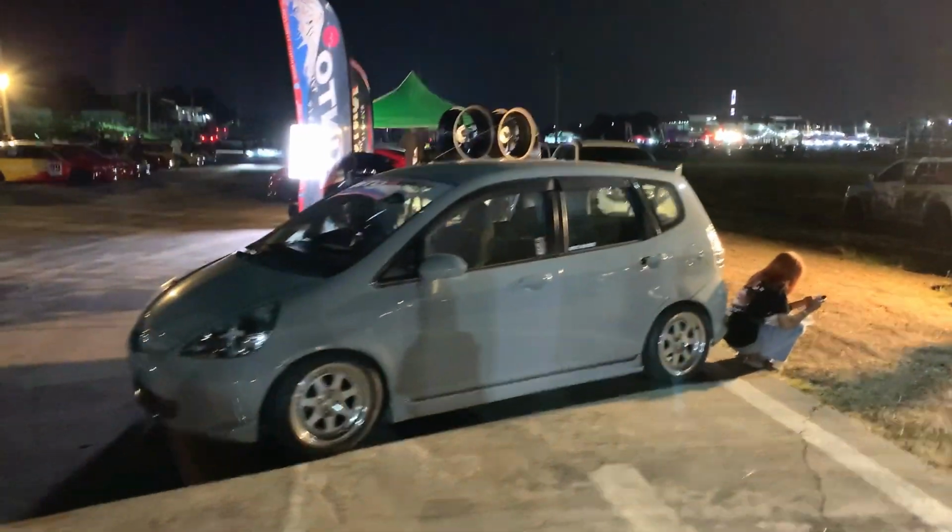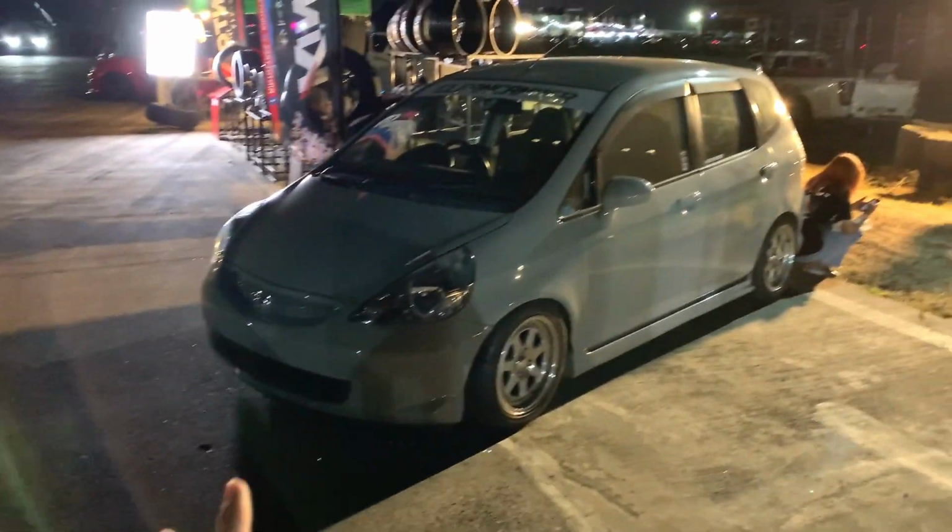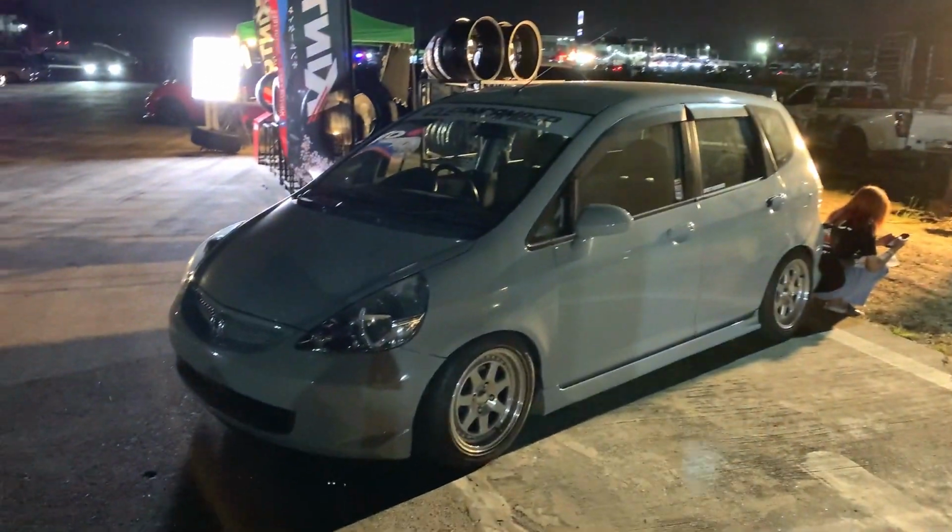Okay. Jazz GD. Actually, I really like the Jazz GD with the stock bumper. Looks very cute. Then you just put rims, it looks pretty, pretty.